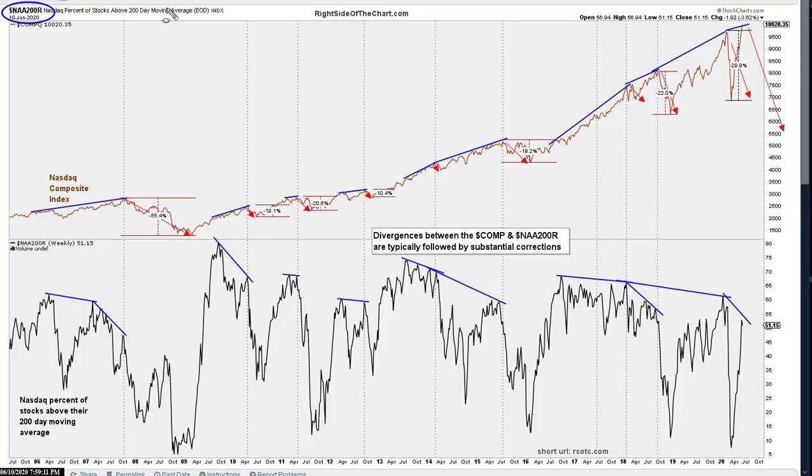So as one would assume, during a healthy uptrend, more and more stocks will be trading above their 200-day moving average, and that's usually the case. However, here's that 55% bear market in 2007 to 2009. Towards the end of a bull run, you start seeing fewer and fewer stocks trading above their 200-day moving average, yet the market still continues to rise. So it's these divergences we look for.